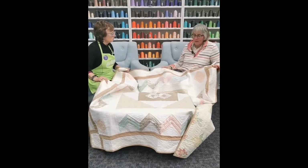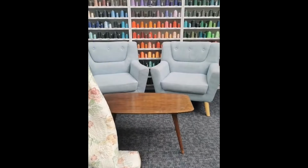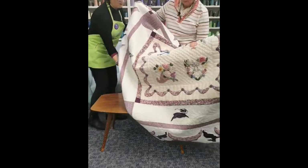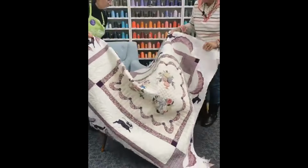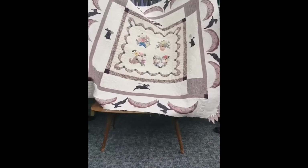Right, let's have a look at the other one. Yes, I'll put this over here. Pete's going to help us get the other one, hopefully. Right, let's show this first. Which is the right way up? You tell me, bunnies that way. Yes, otherwise the flowers will fall out.